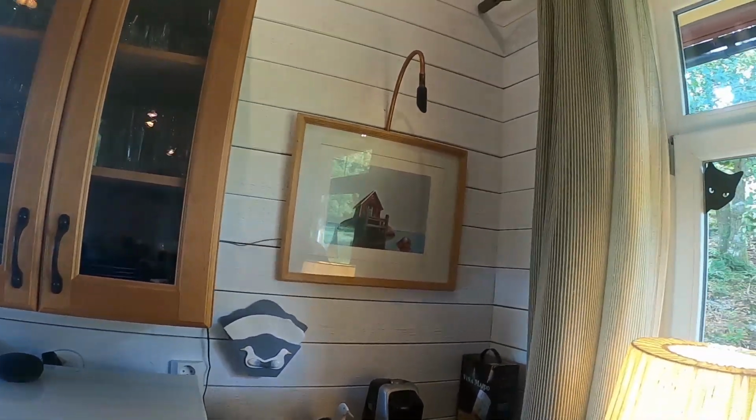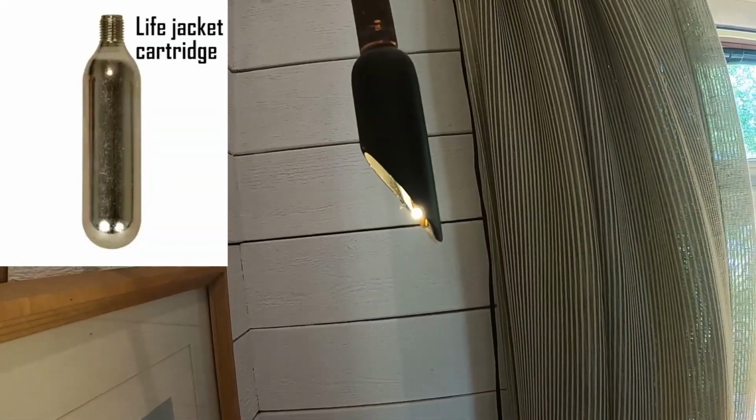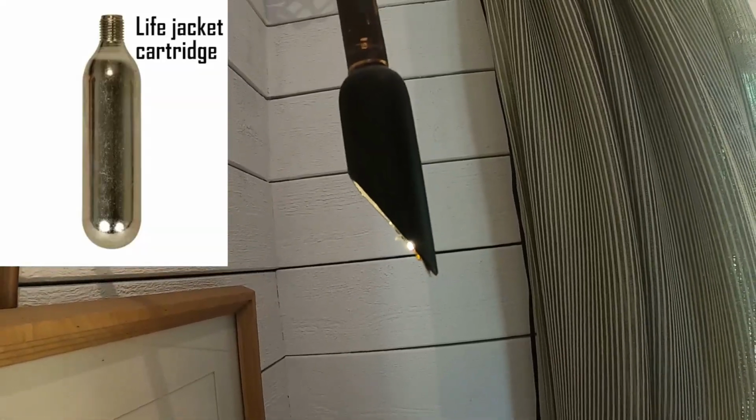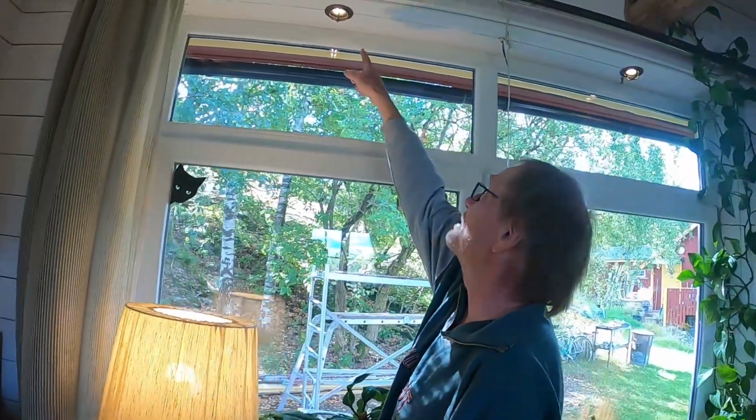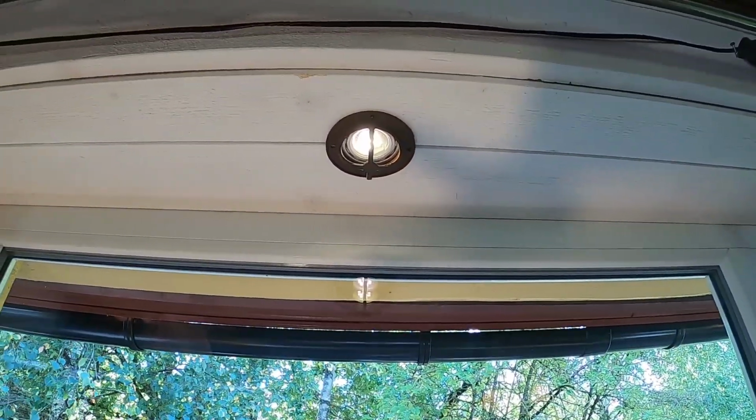Oh yeah, really? I see now what it is. I cut it in half. It's for the patron, yeah, from the life jacket. Yeah. And this one is 3D printed because I wanted it to look old, so I painted it a little bit.